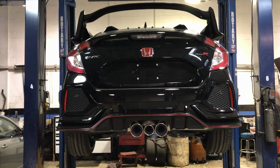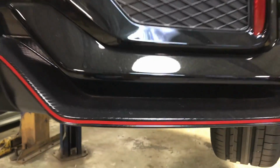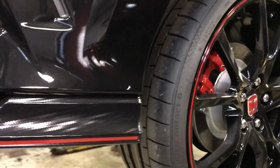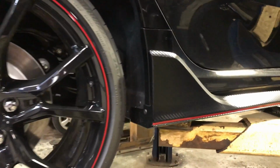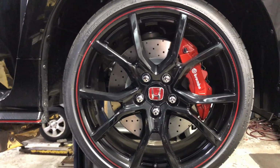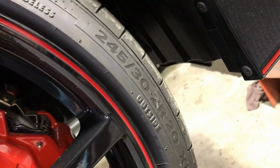Here's a close-up look at the Civic at eye level. You can see the beautifully sculpted rear fascia with the carbon look body kit. The massive 20 by 8.5 inch wheels. Carbon look side skirts. Just massive 4-piston Brembo front calipers with 13.8 inch rotors and the 245/30/20 maximum performance summer tires.